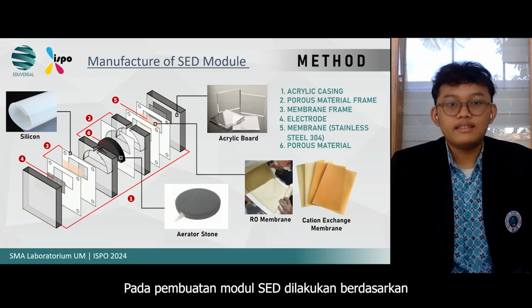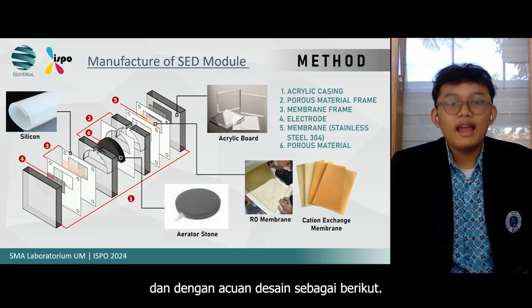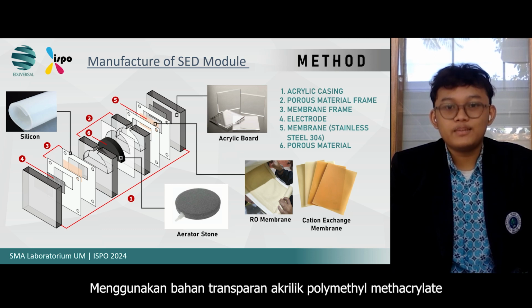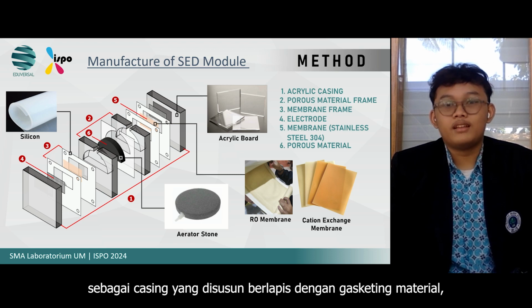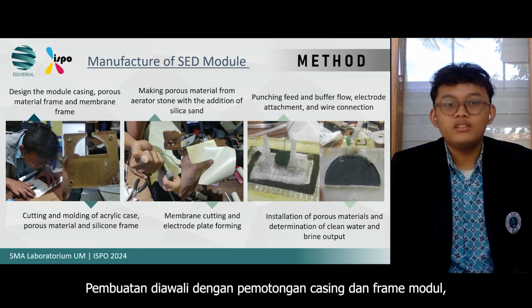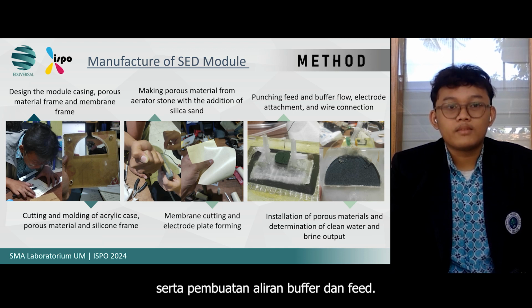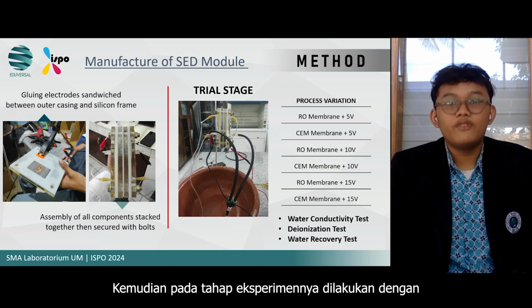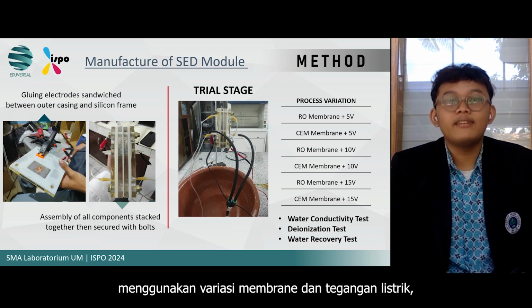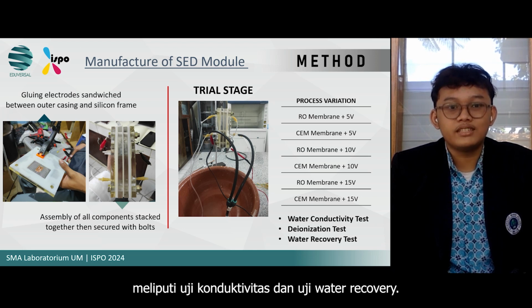The manufacture of the SED module was carried out based on previous research with several modifications and with the following design reference, using transparent acrylic polymethyl methacrylate material as a casing arranged in layers with porous material, membrane, and electrodes. The manufacture begins with cutting the casing and module frame, making porous material and cutting the membranes, and making the buffer and stream flow. Then, the experimental stage was performed using variations in membrane and electrical voltage, and the series of tests including conductivity tests and water recovery tests.